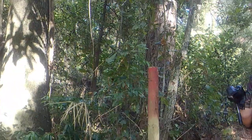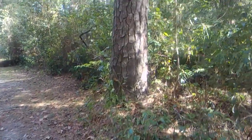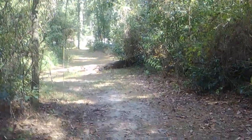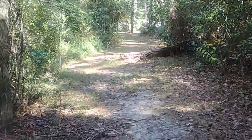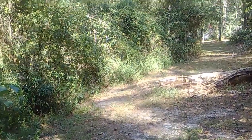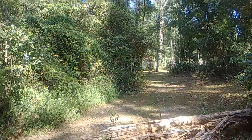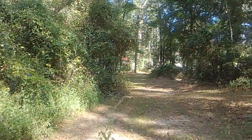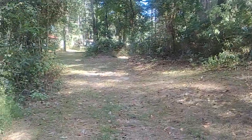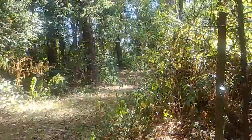As you can see, the red trail is marked by red paint on top of the post. Looks like we're coming up on a fallen log across the path. That's going to make our path a little narrower. Stay to my left. Straight ahead. You can come towards me a little bit. That should be perfect. Looks like we have another path headed off this direction. It's not marked, so I'm not sure which path it is.